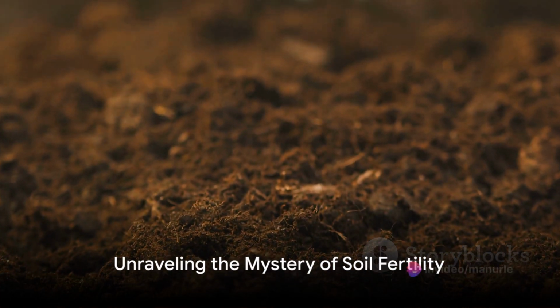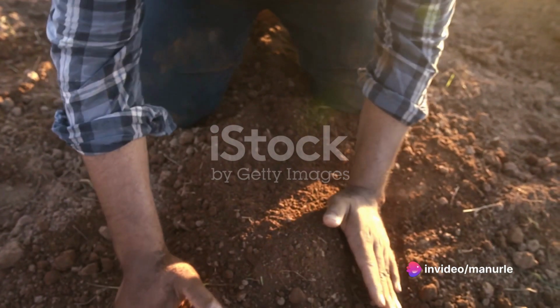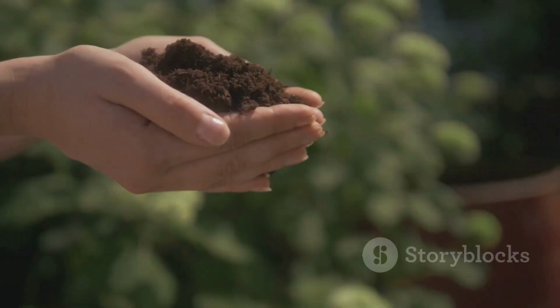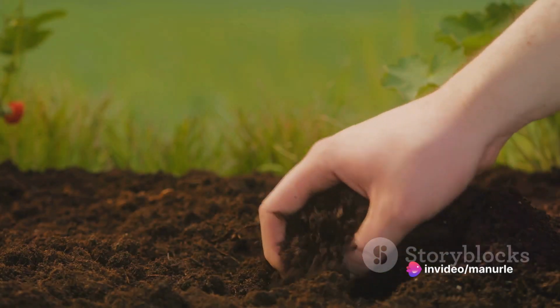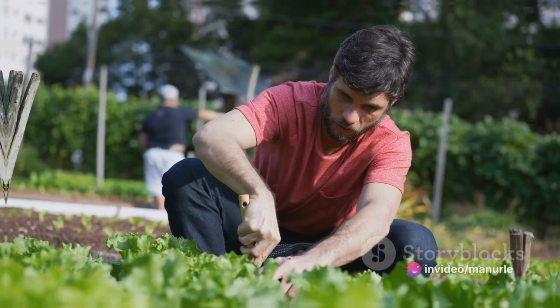Ever wondered how to tell if your soil is fertile? Well, have no fear, we're about to unravel the mystery of soil fertility for you. Soil, after all, is the backbone of any garden. It's the stuff that feeds our plants, and the better it is, the better our plants will be. But how do you know if your soil is up to snuff? Well, there are several ways to find out.